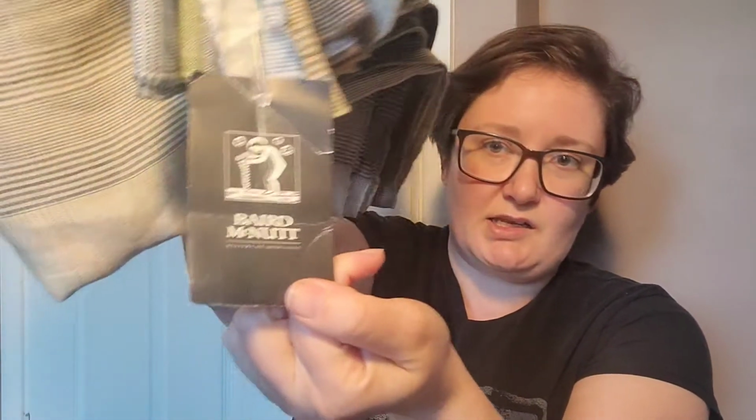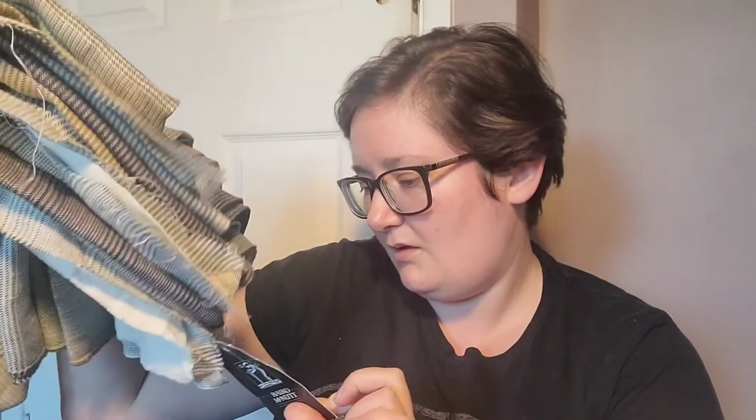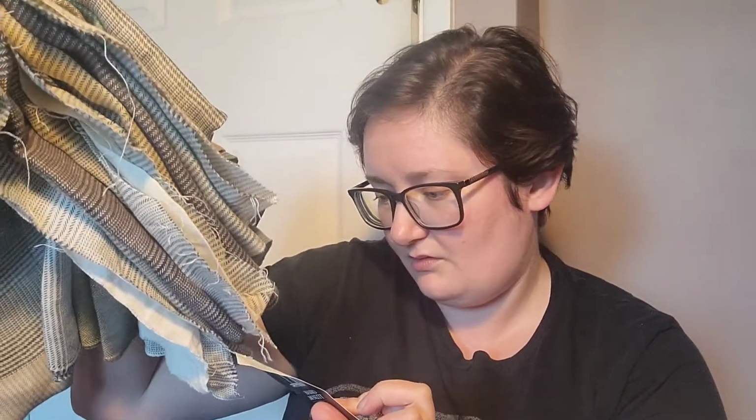So this, I want to start experimenting with having linen under things, so that first layer against the skin. So I think this would be quite nice. It's an Irish linen. It's got the tag on it somewhere. Baird McNutt, weavers of Irish linen. There you go. And not much else information wise on there, but it's just so beautiful. I fell in love with it. I just kept coming back to that one.